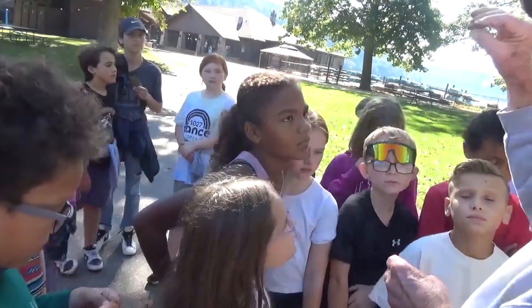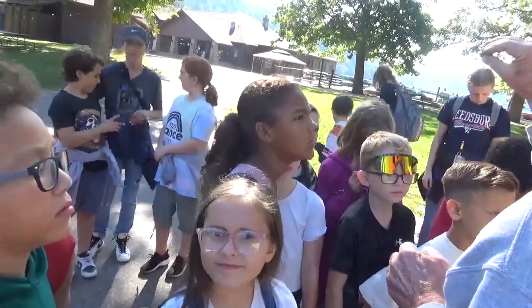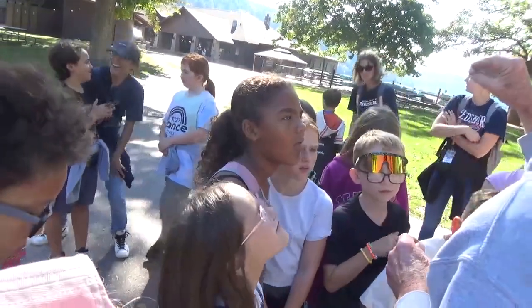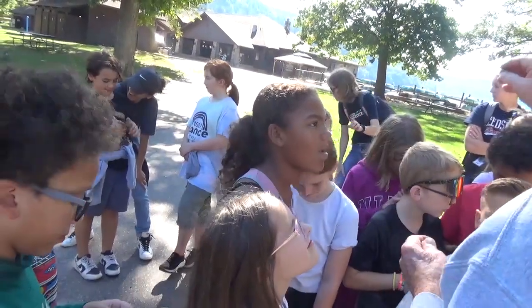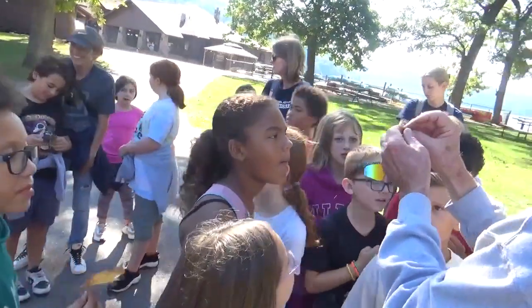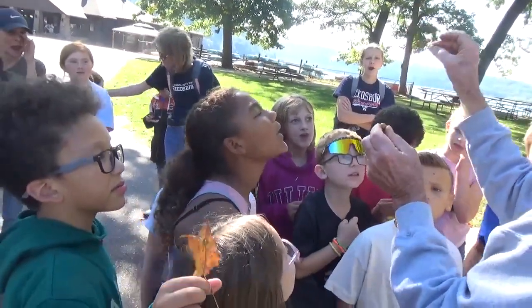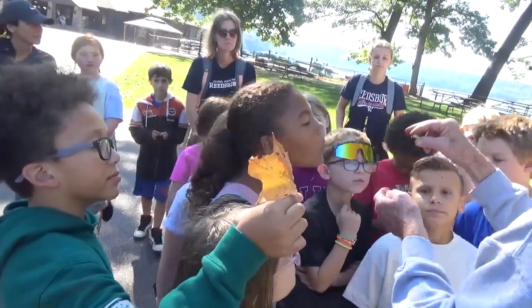Usually, we don't eat acorns. Some cultures do things with acorns, and they're edible if you do special things with them. Acorns are great food for the squirrels and other animals. The shell and then the actual nut or the seed, because the acorn is a tree seed, is on the inside.